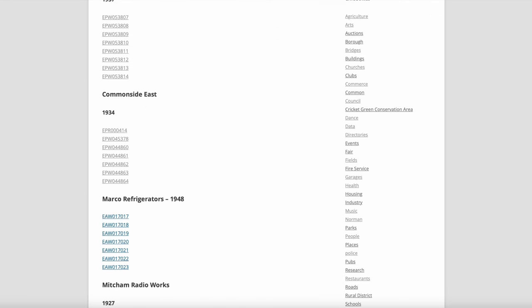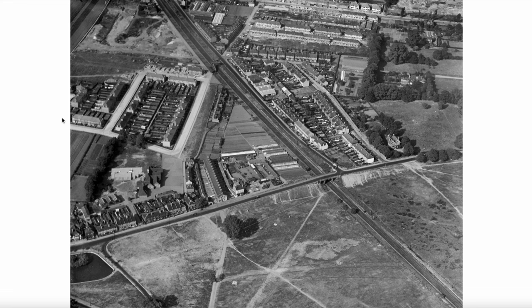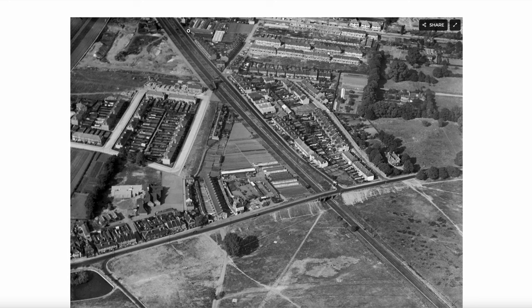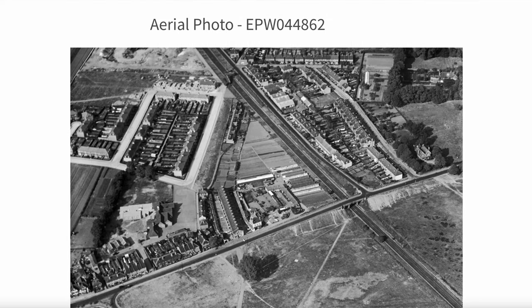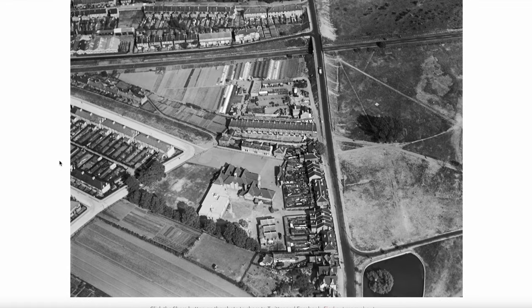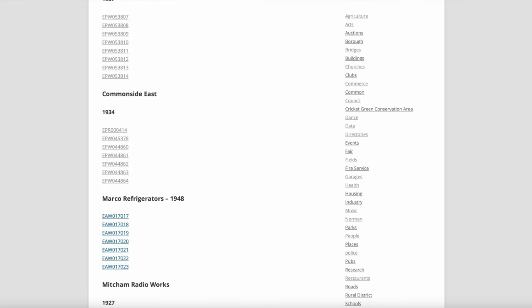Let's have a look at a different view. Number 61. Same area. Commonside East, the railway line. A little bit further back, not as far as the level crossing. Let's have a look at 62. More of the common than the roads. So we'll look at 63. Commonside East here, Three Kings Piece here, Mitcham Common there, and the railway line. And look at 64.